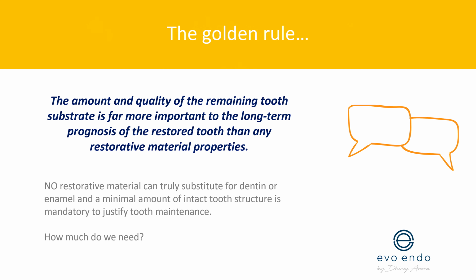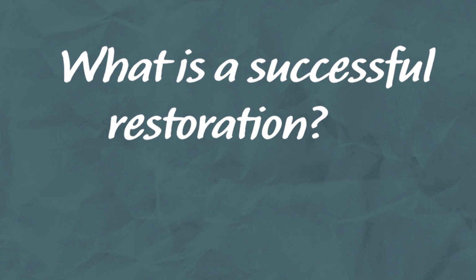And Dr. Dij, I know you have a golden rule. Can you explain it, and does it apply in 100% of cases? Yes. The golden rule is simple. It's the quality and quantity of tooth structure that governs the success of a restoration in the long term, rather than thinking about what restorative material I'm working with. And can you talk a little bit about what is a successful restoration in your opinion and the importance of the ferrule? Oh, really good question.